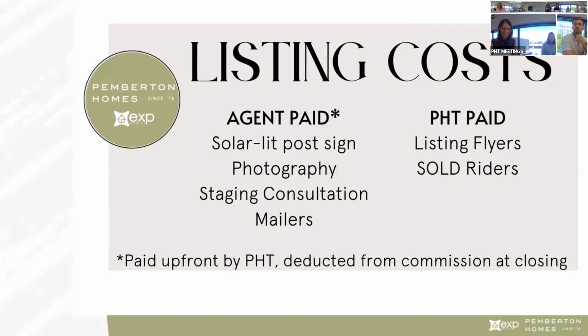What is Spacecrafting charging for paid photography? It depends on the square footage of the house, but it starts at $460, maybe $450 when I used them a couple months ago. So $540 for an average house. Okay, perfect.